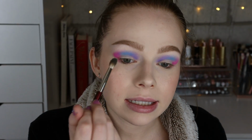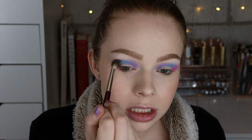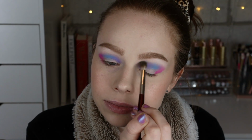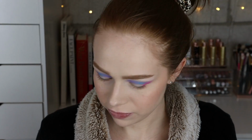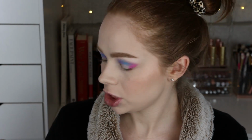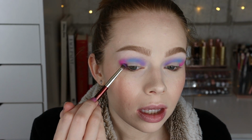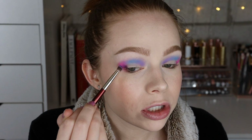All right, I'm going to take a clean blending brush and just lightly go over the edge. All right, now I'm going to go back into my outer V, and I'm going to take the shade Night Call, which is this deep purple right here, and I'm going to deepen this portion up.